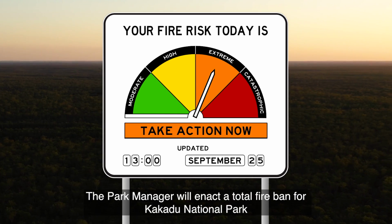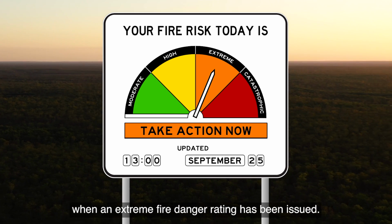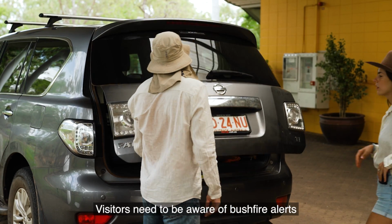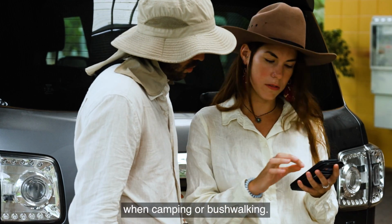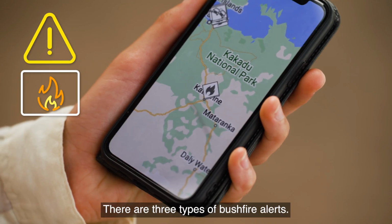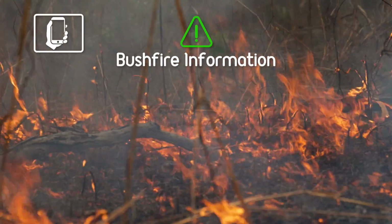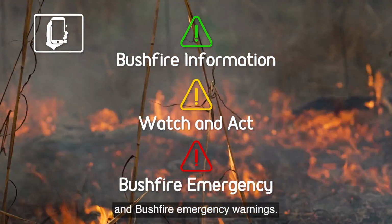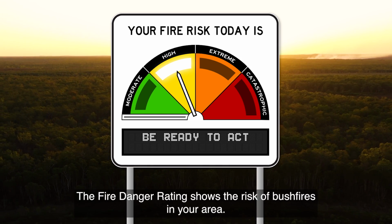The park manager will enact a total fire ban for Kakadu National Park when an extreme fire danger rating has been issued. Visitors need to be aware of bushfire alerts and safety information at all times when camping or bushwalking. There are 3 types of bushfire alerts: bushfire information messages, watch and act messages, and bushfire emergency warnings. The fire danger rating shows the risk of bushfires in your area.